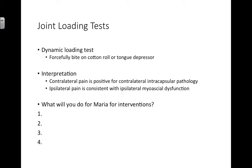But let's just go back and think about Maria. I know that we've kind of forgotten her, but remember she had pretty significant pain with chewing. She's had pain for a while. She has neck pain. She also has headaches. So what are 4 interventions throughout this lecture that you could consider for Maria? What we'd like you to do is write that down on a sheet of paper or a half a sheet of paper and bring it with you to class on Tuesday morning. And just be prepared to have a discussion on why you might choose those interventions for Maria.